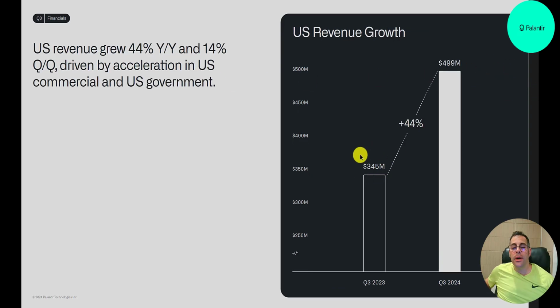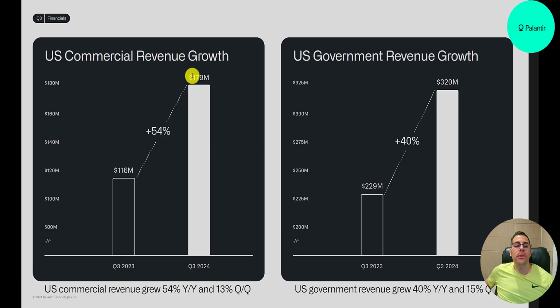Their revenue a year ago was $345 million, up 44% to $500 million. That's just U.S. revenue. And they break down their U.S. revenue between commercial and government. So commercial is 179 million, government 320 million. Both up quite a bit from last year.